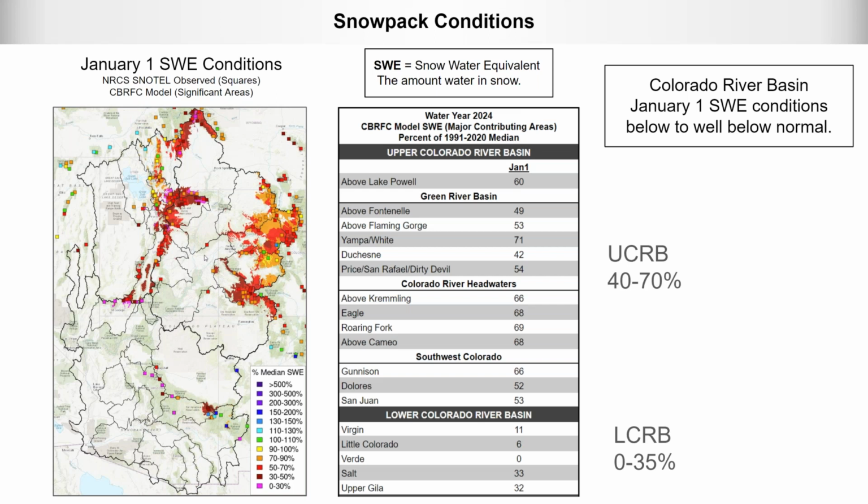And then also shown are our hydrologic model snowpack conditions for those significant runoff areas. Those are the highest elevation areas that generate most spring runoff. It's also shown on the map. And not surprisingly, given October through December precip was below normal, January 1st snowpack conditions were below normal across the Colorado River Basin. So across the upper Colorado River Basin, 40 to 70% of normal for January 1st snowpack conditions.